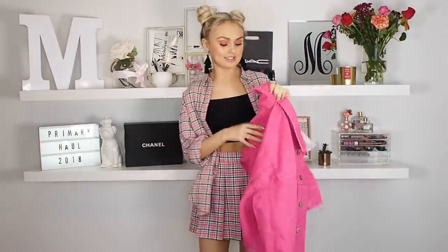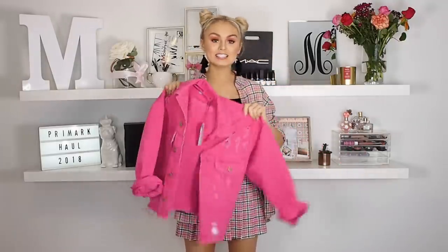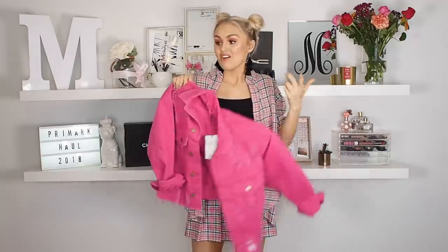I'm really hurting myself. I saw this piece and I was like, you slay, Primark. You slay. This is lush. You would honestly pay like 50 quid for this in Zara. I wouldn't even be surprised if they charge that much. That's why you're going to download Shop Tagger, so you don't have to pay 50 quid.